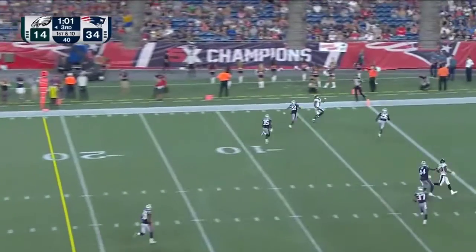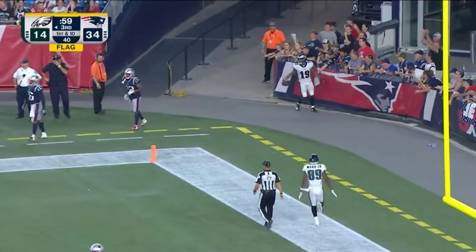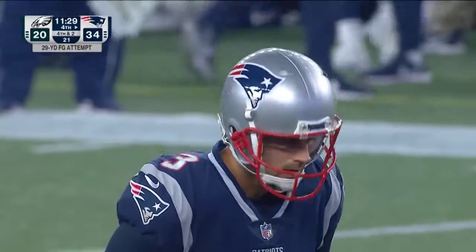Another flag on the field. Sudfeld. Great ball. With another beautiful throw to Davis this time on the receiving end for the Eagles. Though there is a marker down. They got three pretty good quarterbacks, I tell you. Well, every once in a while, he's a lot better than me.